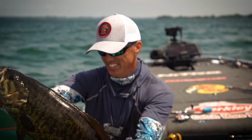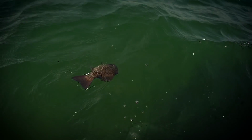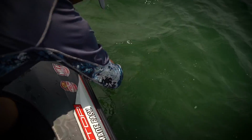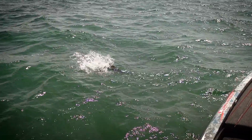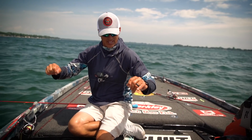What a beautiful fish. Watch her. Here she goes. Go on. Go. Oh, man, they fight so hard. Oh, there she took off. There she goes. Man, they fight so hard. They just give it all up. She's gonna be fine. She just had to take a little bit to take a breath.